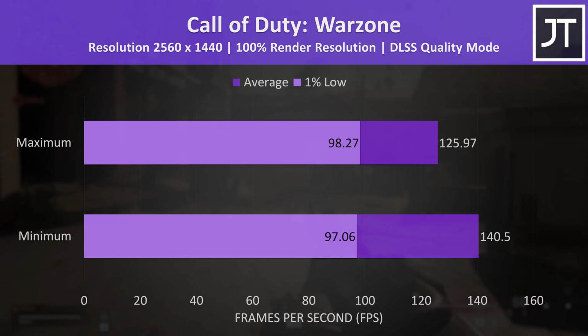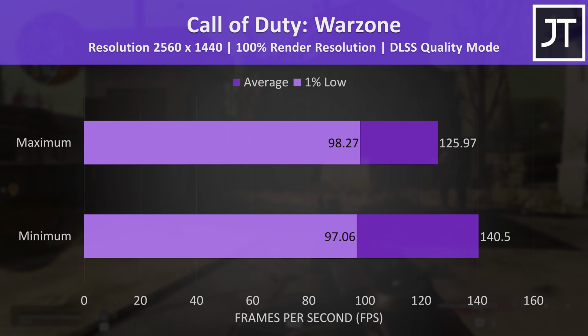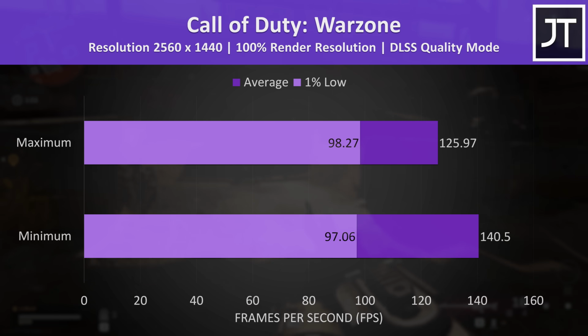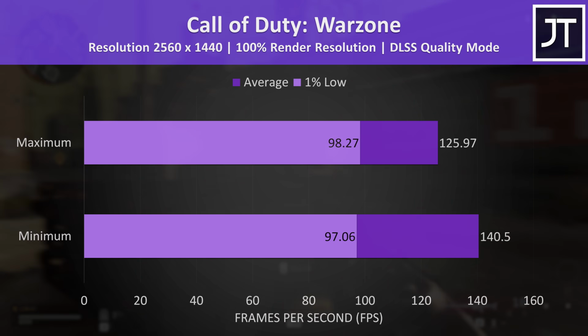Call of Duty Warzone was also tested with all settings at either minimum or maximum for the same reason. These games don't come with built-in setting presets. This game has DLSS though, and the performance difference was nowhere near as big here, so might as well play with good settings if you want it looking good.